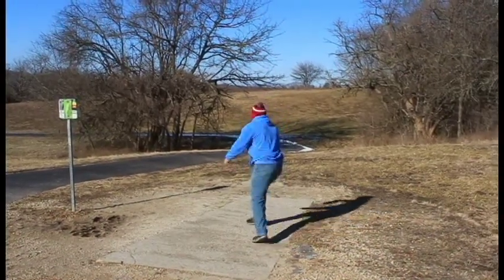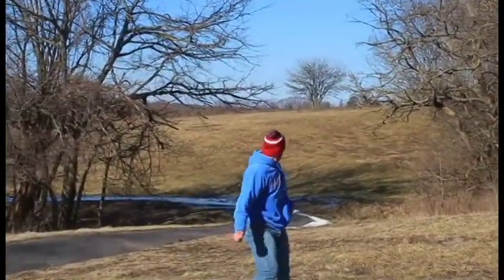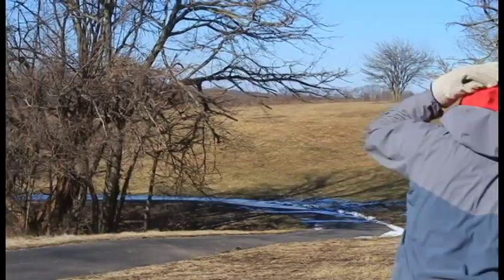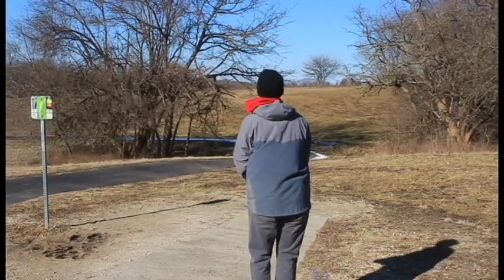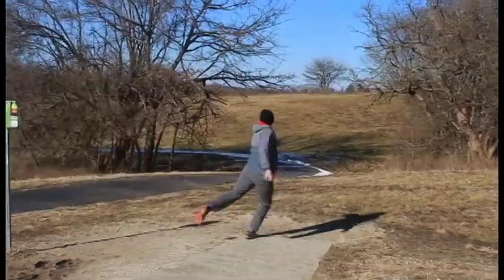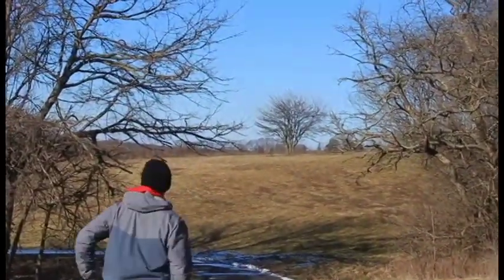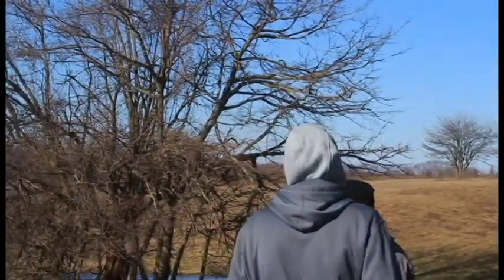But all you really need to do on this hole is hit that gap. You can leak left as far as you want. There is a road, but that should not be in effect. Both Peter and Zack leak left, and they will have an easy look for 3. If you do happen to turn it over, there is woods on the right, and that tree, it pinches you off, so you would have to throw a forehand.